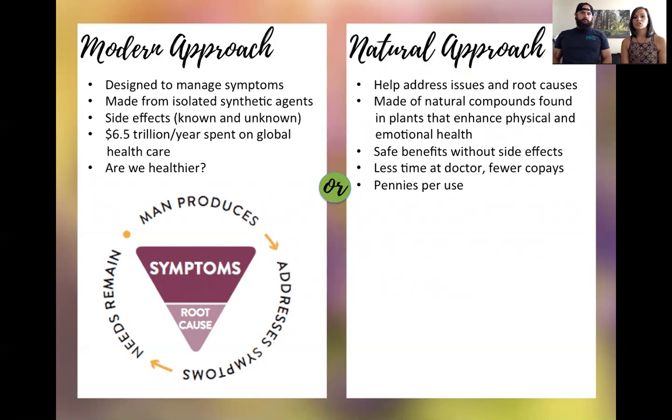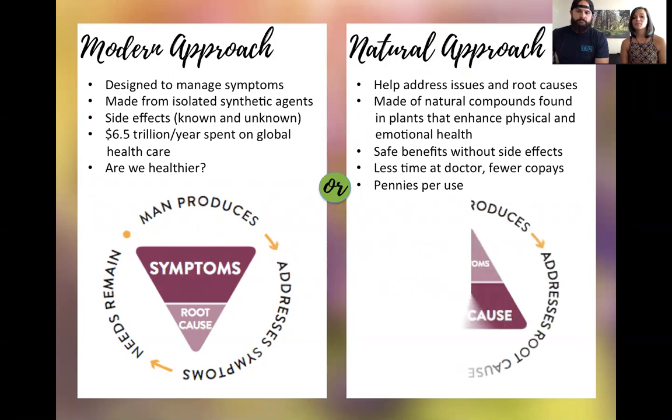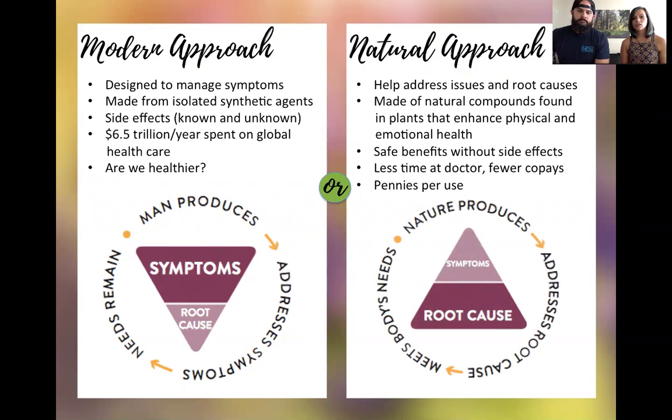The natural approach is that health addresses issues and the root causes. It's made of natural compounds that are found in plants that enhance physical and emotional health. There are safe benefits without side effects. This leads to less time spent at the doctor, which also leads to fewer copays. And they're literally pennies per use, so you end up saving a lot of money. With this model, nature actually produces it. It addresses the root cause, which leads it to meet the body's needs.